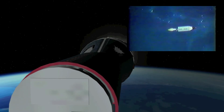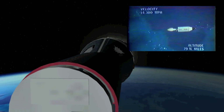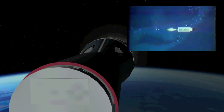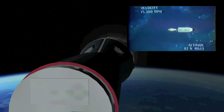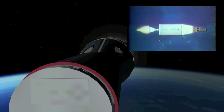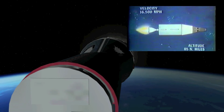This is our animation of what's happening with that second stage, burning as it will now for another 41 seconds. 5 minutes into the flight, Mark, and our velocity is 13,360 miles an hour, or about 82 miles high. That's nautical miles. We showed you on the screen statute miles. Mark, 0.8. We've achieved 80% of the desired velocity. We'll make up the rest in the next 15 seconds. Flight dynamics officer says he's happy. 5 minutes, 33 seconds.